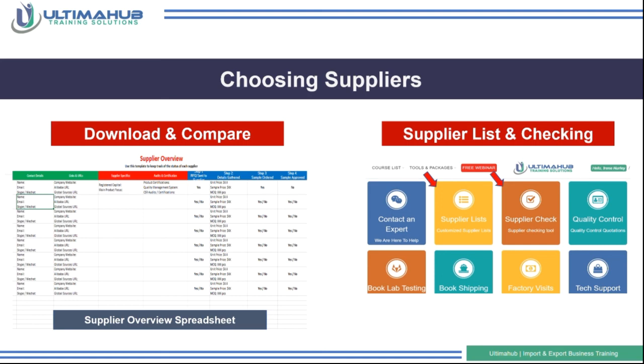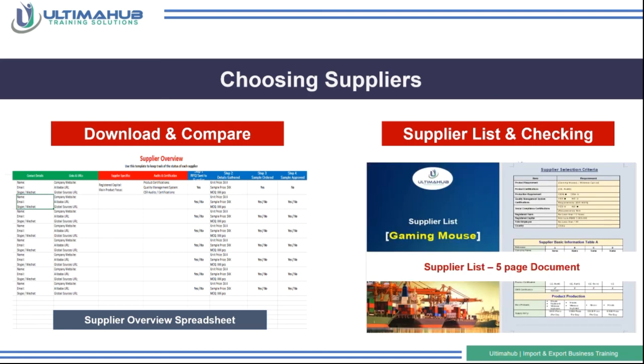So as an additional service, if you'd like us to, we can actually provide a list for you, a short list basically. It will come in a PDF document, completely customized for your product and your target market. So for example here, the sample list for the gaming mouse gives the criteria that you provide us with, and then we give the suppliers based on your information, and we give a list of them for you, why we've decided that they are a good supplier to use, and we highlight the benefits of using them.